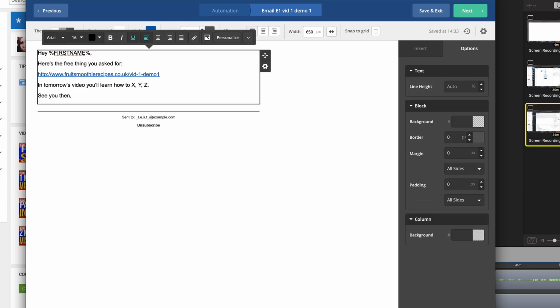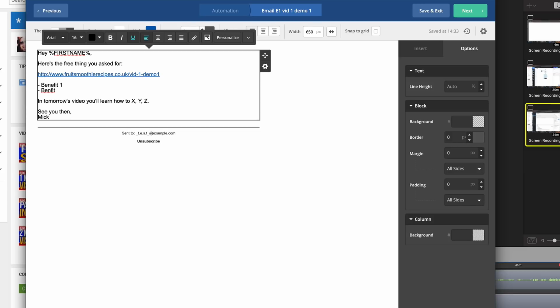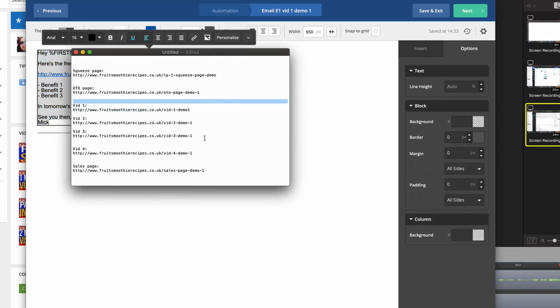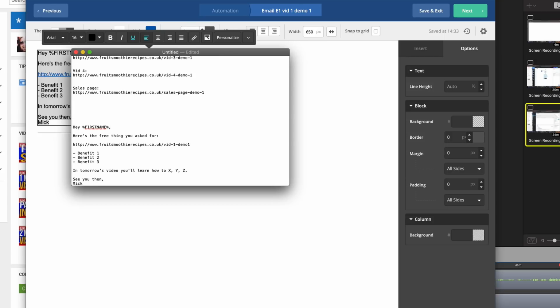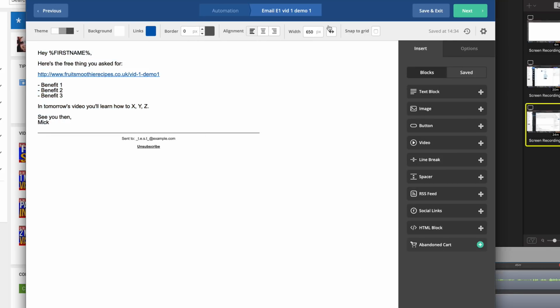See you then, Mick. So here you might want to give them some extra reasons. So benefit 1, benefit 2, benefit 3. Okay, so you want to grab all this, copy it, bring it down here, paste it, make a bit of space for yourself, because this is going to be a template that we're going to use. I'm sure there's a way of creating this as a template in ActiveCampaign. I've never managed to do it. I never actually tried to figure it out.